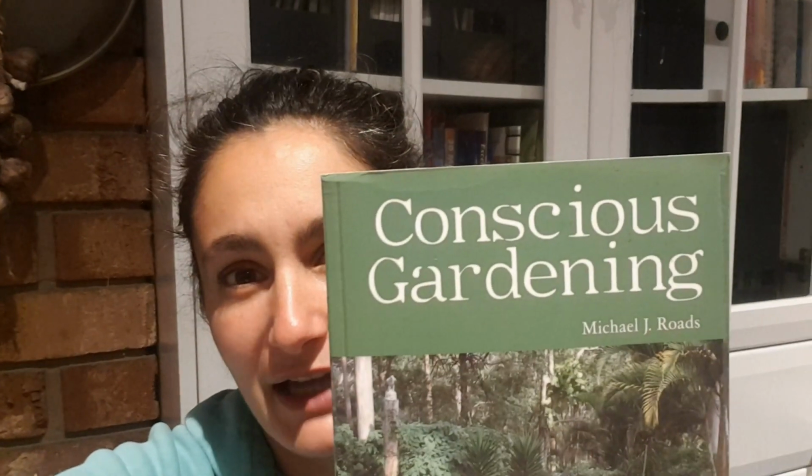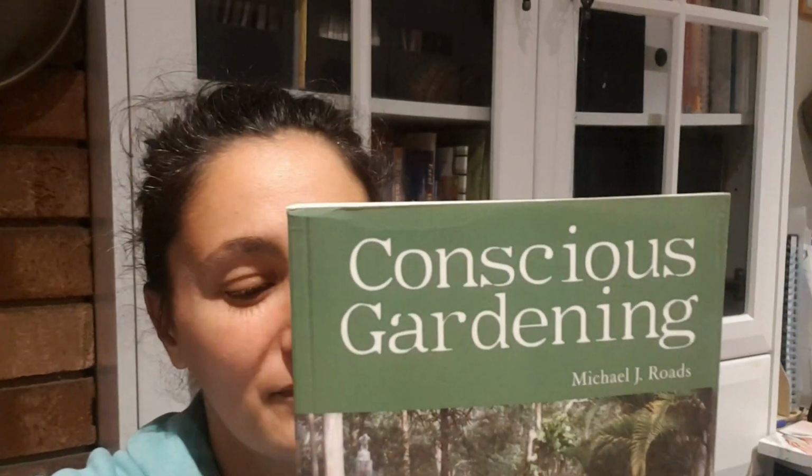And then the last one is this one. It's called Conscious Gardening, also by Michael J. Rhodes. So I'm looking forward to reading that. I have no idea what that one is about. So that's it. I'll take you out to the sheds tonight when we feed the calves. They are super cute, but they're going quick. Anyway, we'll see you guys tomorrow.